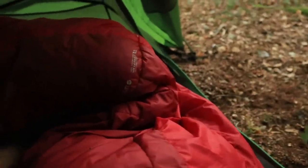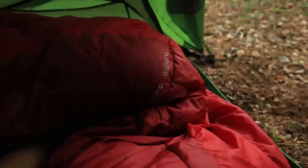Because I don't have a season 2 or 3 sleeping bag, I have to use this bag, but I use it like a quilt, so it just goes over the top of me and I barely use it. So I might have to invest in a more summer sleeping bag, which would be lighter. This is the Rab Ascent 900 and it is a 4 season sleeping bag. It's duck down, so it's really hot, especially this summer.